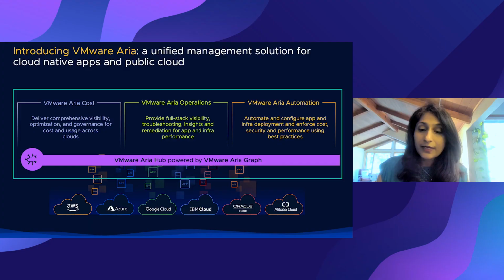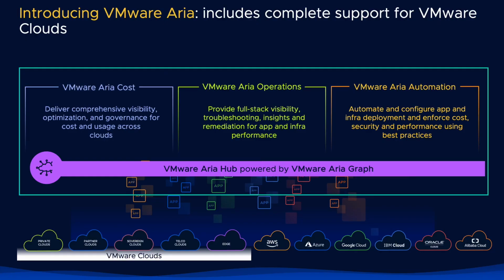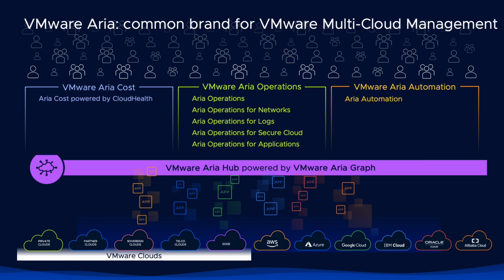across your environment. Now, the best part is Aria Hub and Aria Graph were designed public cloud in, they completely support all VMware solutions. So in a nutshell, VMware Aria is a powerful new solution powered by Aria Hub and Aria Graph that also brings together all of existing VMware solutions like CloudHealth, vRealize, and Tanzu Observability with an integrated capability.